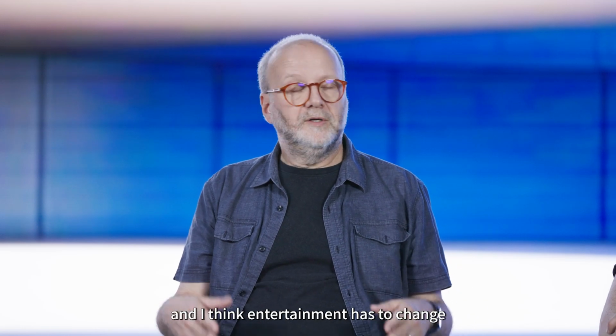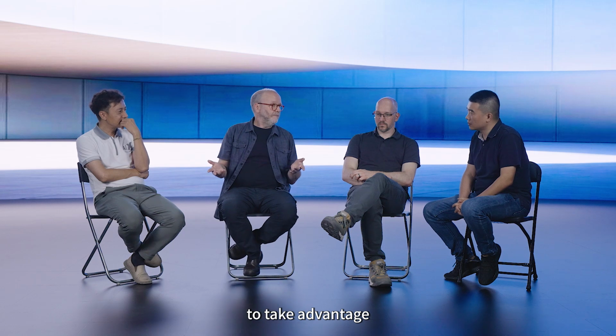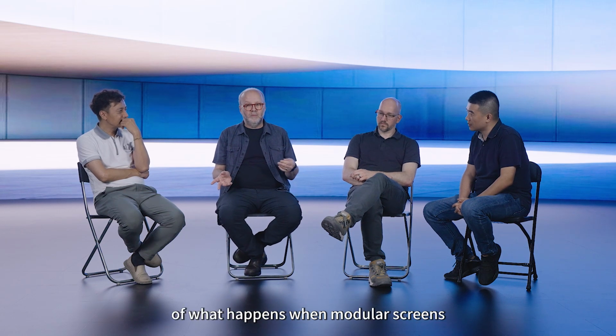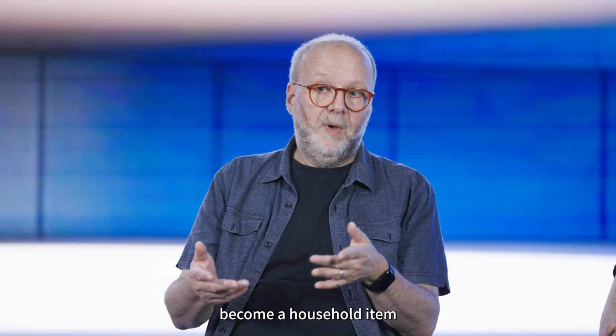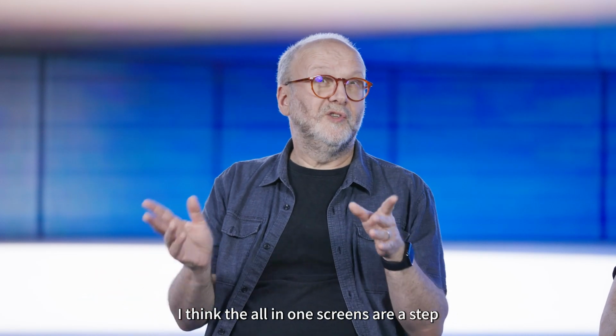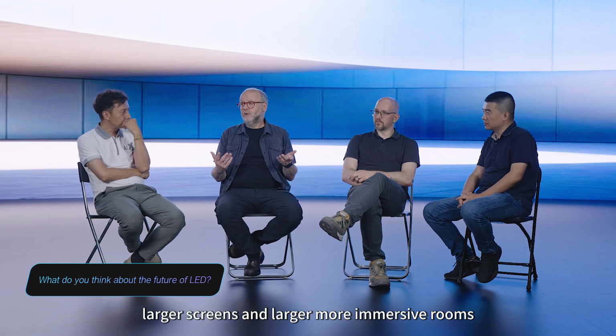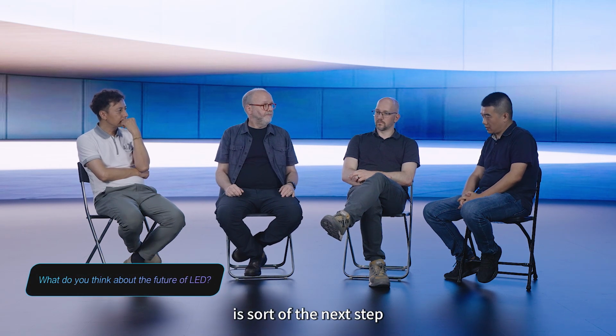And I think entertainment has to change to take advantage of what happens when modular screens become a household item. I don't think we're quite ready for that. I think the all-in-one screens are a step, and larger screens and larger, more immersive rooms is sort of the next step.